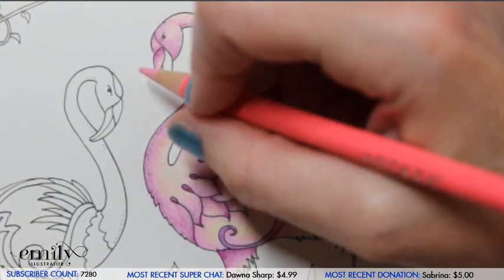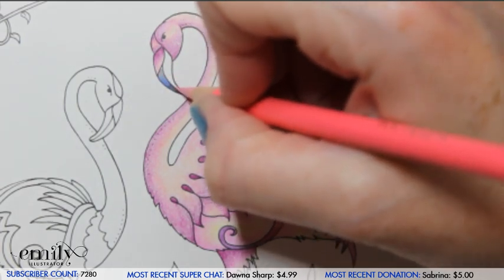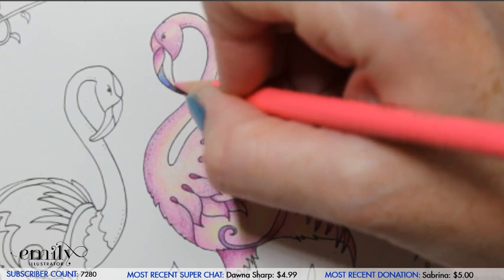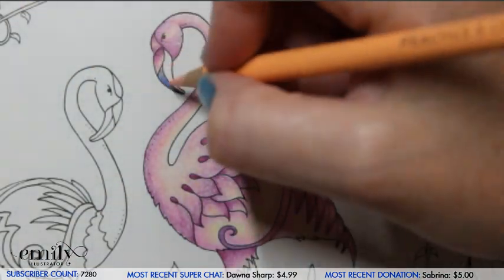Okay, so let's see, pink macaroon. Okay, then the peaches and cream.